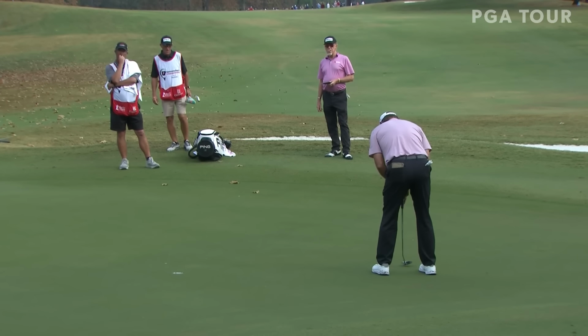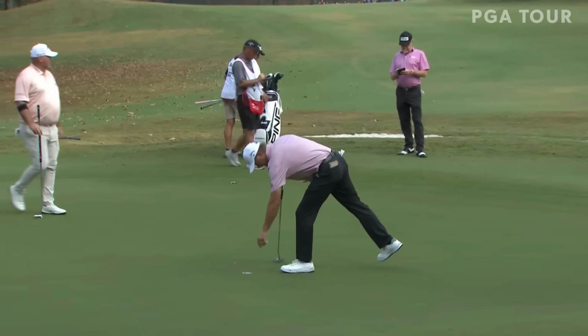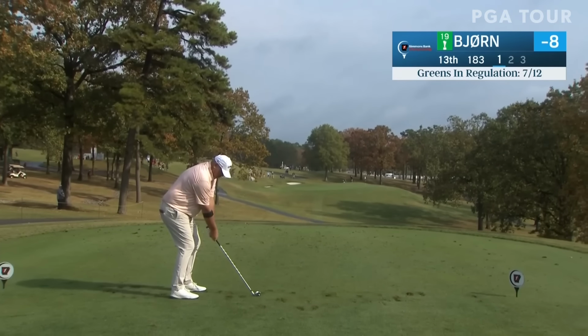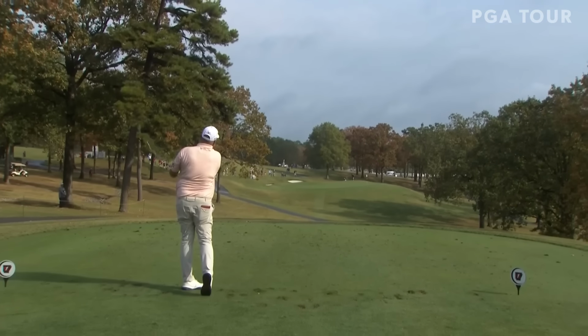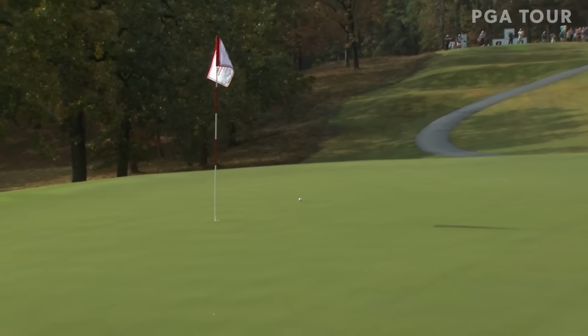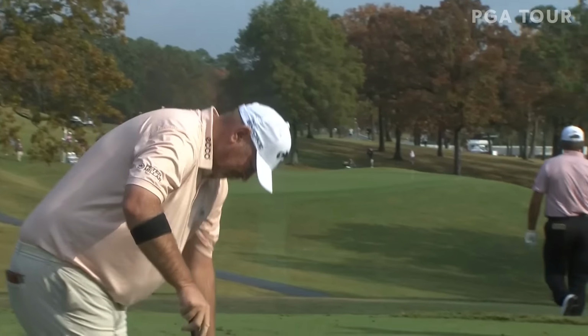Good look for Goosen here. This is simple. Yes. So he's at 10 under. He didn't like this hole yesterday. He fanned it over to the right and made double bogey. Let's see if Thomas can be most improved. I think he is. Definitely most improved here. 13 today for Thomas.